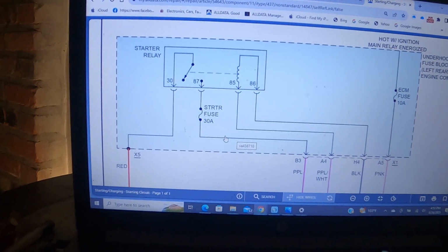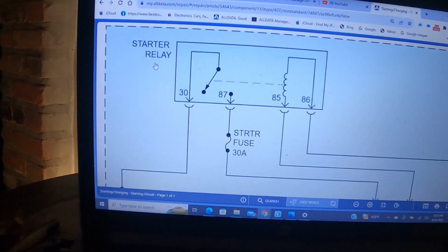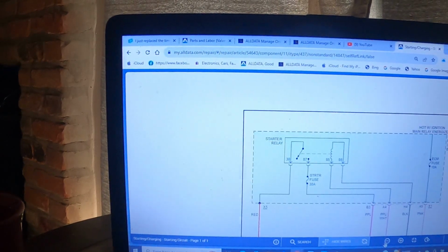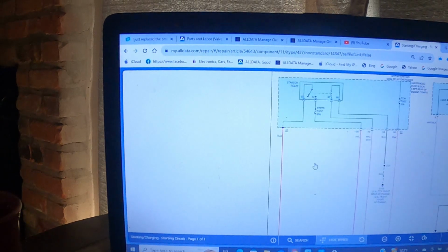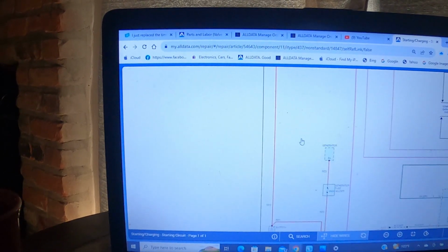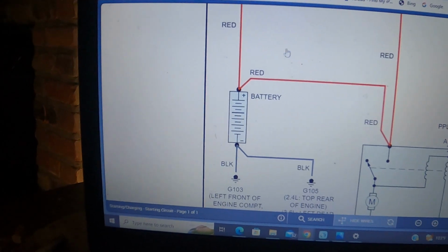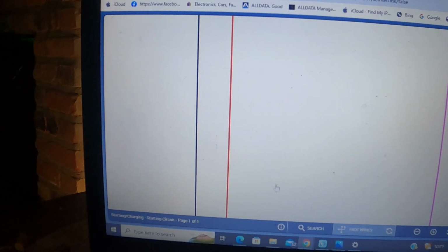All right, guys, let's just look at the schematic for a second. This is the starter relay up here. Okay, starter relay. Let's follow it down a little bit and let's go over the relay on this truck, on the Terrain. Okay, let's start from the bottom. Let's start from this side of the circuit. It comes straight from the battery. That's where it gets its power, from the battery. So you follow that up.